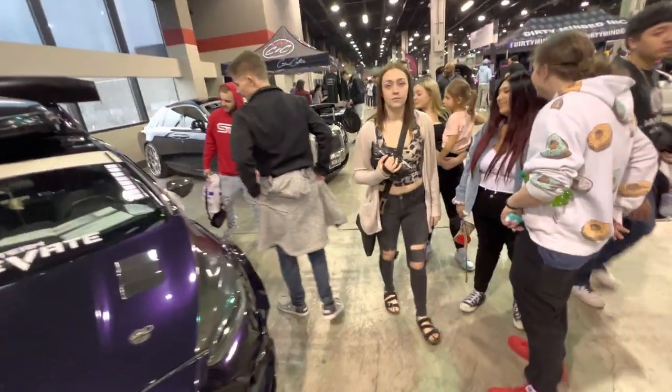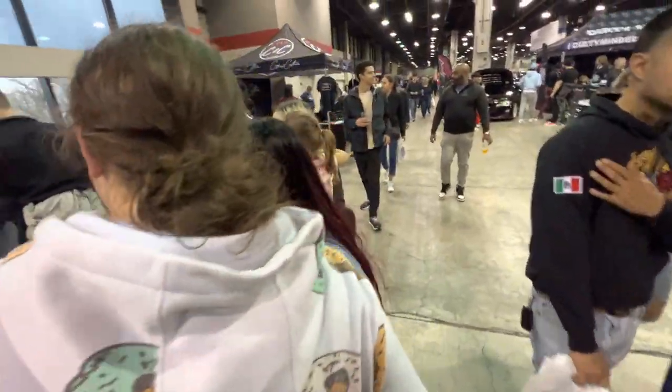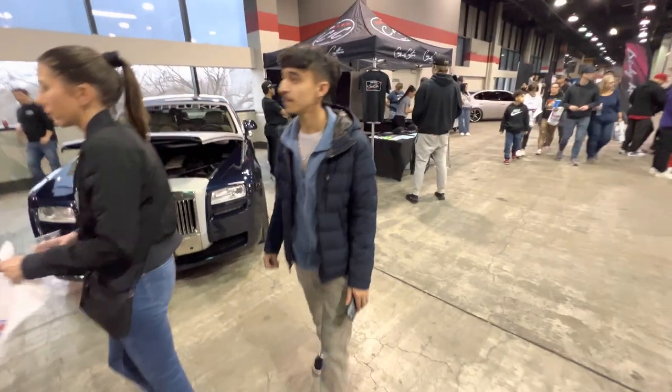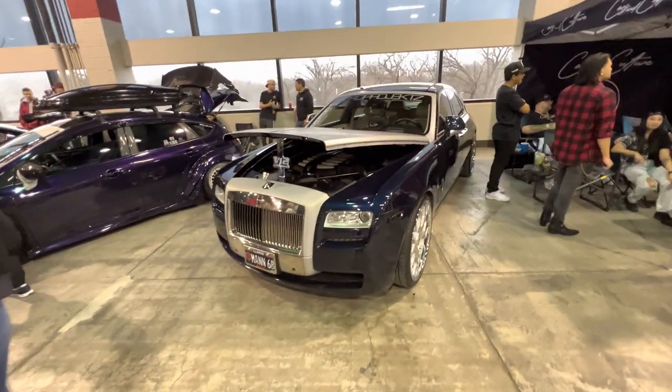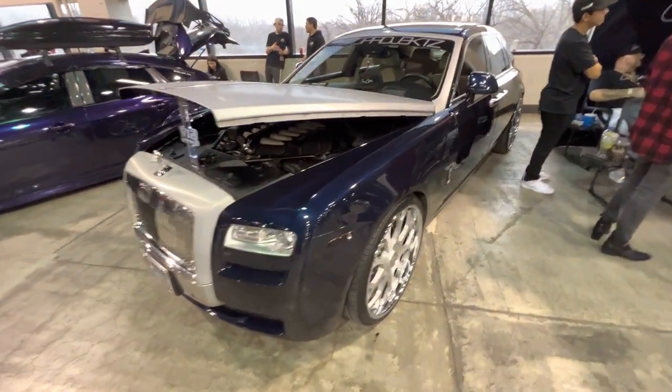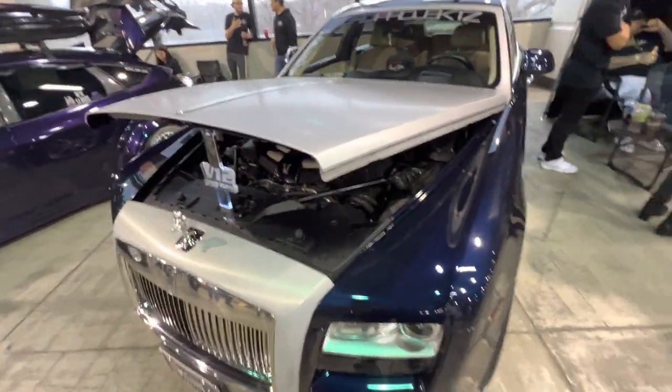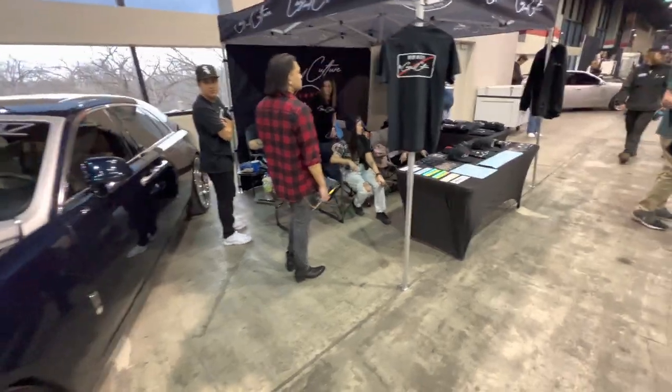I've seen this car around a lot. I always know this car by the guy who owns it. He's all blinged out, cool looking dude. I'm like, man, this guy looks awesome. This car is awesome too. Beautiful car. Right there, that's the guy.